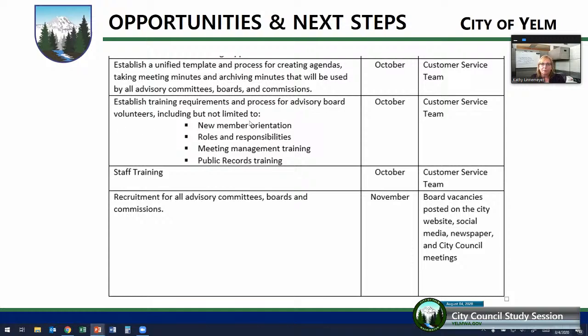And then establish training requirements and process for the advisory boards and volunteers. And I think that's a really important point, that when we do have volunteers come on board, a lot of times they don't have any experience in this type of thing. So having a plan in place as kind of an onboarding process for them to bring them up to speed, I think will help them be better volunteers. Additional staff training, and then recruitment for the boards and getting those vacancies filled.